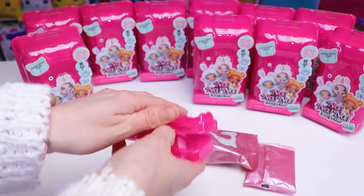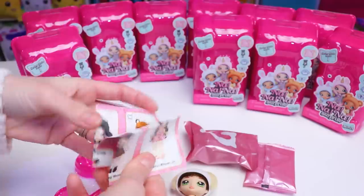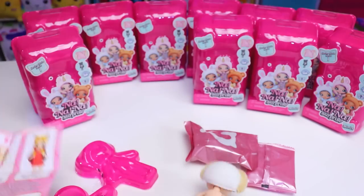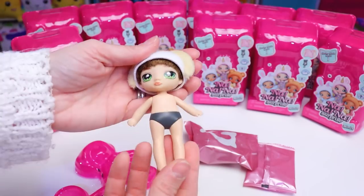Who is this? Oops. Oh, he's a lamb. Who was it? Who was it? Who was it? We have Michael Manchester, or maybe he's not a lamb. Maybe it's like puppy ears. I don't know. Either way, he is really cute.